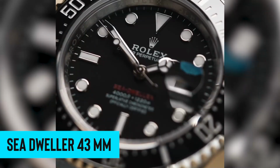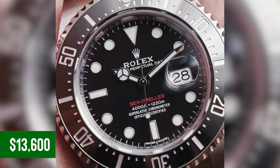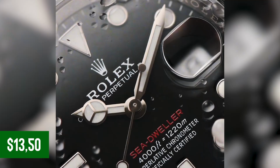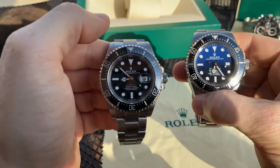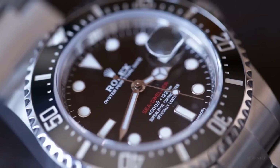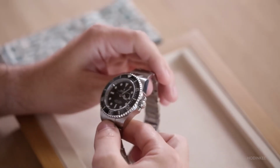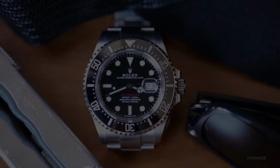Now onto the Sky Dweller 43mm. A brand new one goes for $13,600, but we tracked down a deal in Japan for $13,500 on the secondary market. The Sky Dweller might not be doing the price drop limbo like its Deep Sea buddy, but hey, if you're on the lookout for a sturdy dive watch and aren't besties with authorized dealers or live on the other side of the map, going the secondary market route could be a genius move.